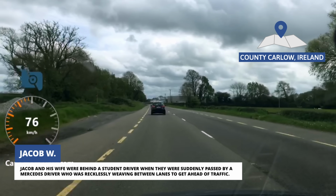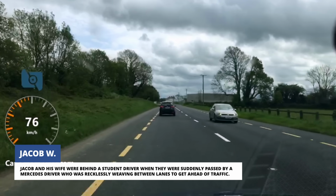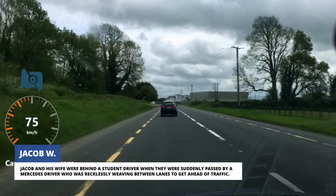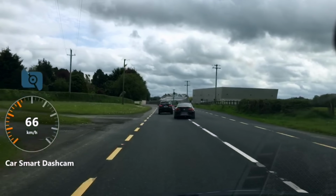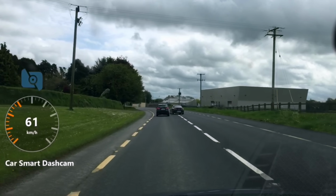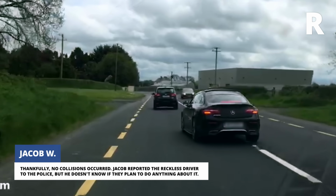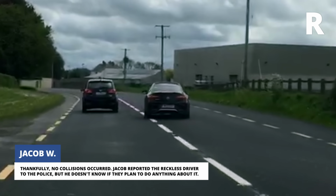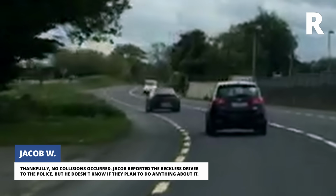Jacob and his wife were behind a student driver when they were suddenly passed by a Mercedes driver who was recklessly weaving between lanes to get ahead of traffic. Thankfully, no collisions occurred. Jacob reported the reckless driver to the police, but he doesn't know if they plan to do anything about it.